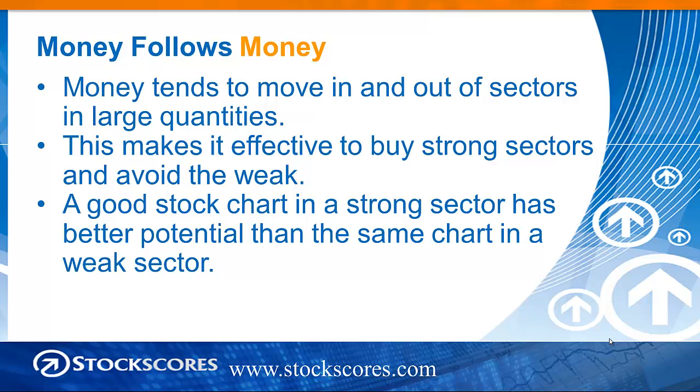All right, let's get into this week's topic, which is money follows money. There is a tendency for capital to move in and out of sectors in large quantities. Oftentimes, large investors will simply buy into a sector because it's the hot place to be. And so it makes it effective to buy strong sectors and avoid the weak. A good stock chart in a strong sector has better potential than the same chart in a weak sector.